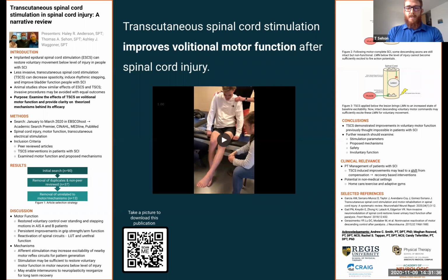However, the applications of TSCS stimulation may provide much more significant impacts on the functional capacity of patients and their ability to recover and prevent any secondary sequelae that might develop. So if you will direct your attention to the figures at the top right of the poster, neurons are fragile. This means that cells do not need to be completely obliterated to lose electrical viability.